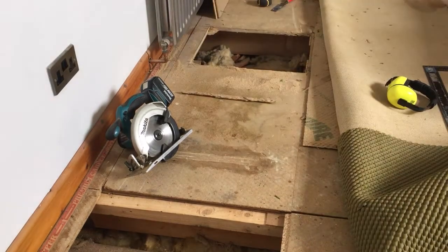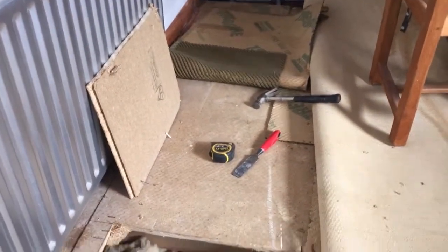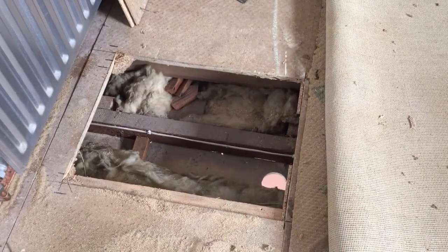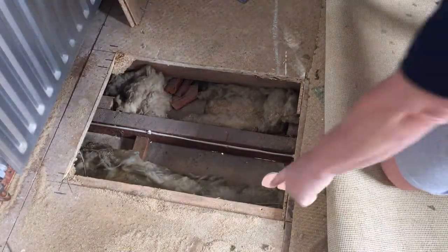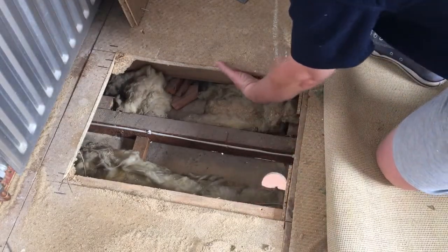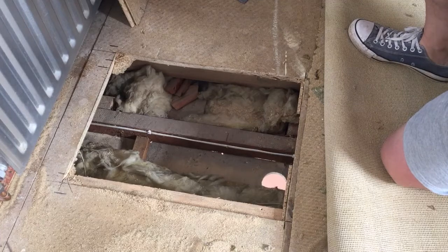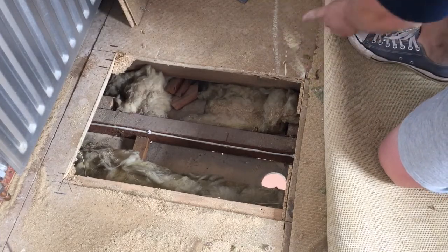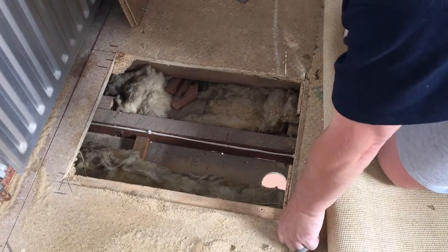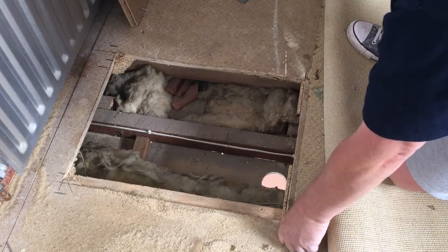Yeah, you can do your best, can't you? So my projections worked for the first one. That was pretty much spot on. It's bang in the centre, but the other one is way back there. So what I'll probably end up doing is I'll probably just replace this section, cut right back and pick up on the centre line and just replace this whole one, make a proper inspection hatch out of it.